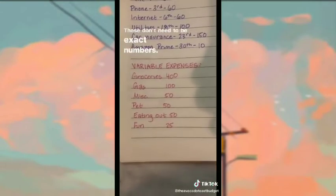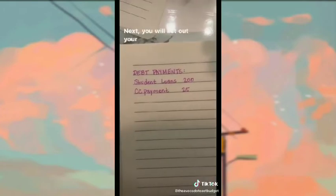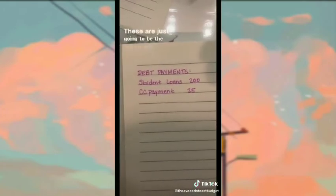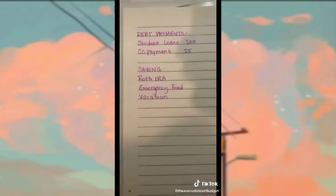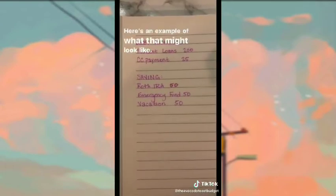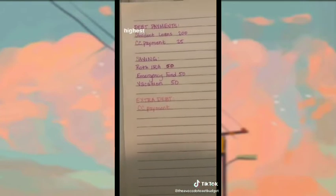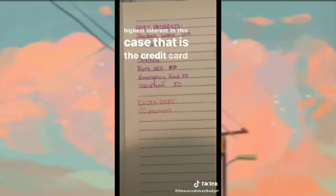These don't need to be exact numbers, you can go ahead and estimate these for now. Next, you will list out your debt payments. These are just going to be the minimum payments for now. Next, list out your savings goals. Here's an example of what that might look like. Finally, we're going to put anything extra that we have toward the debt with the highest interest. In this case, that is the credit card.